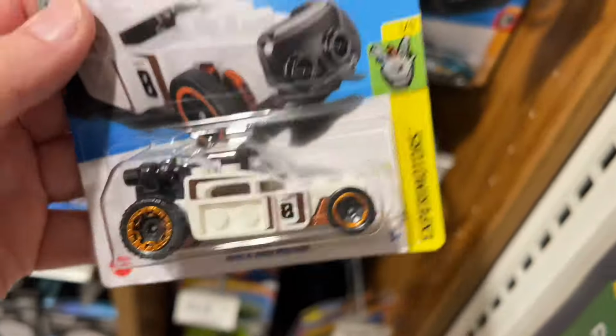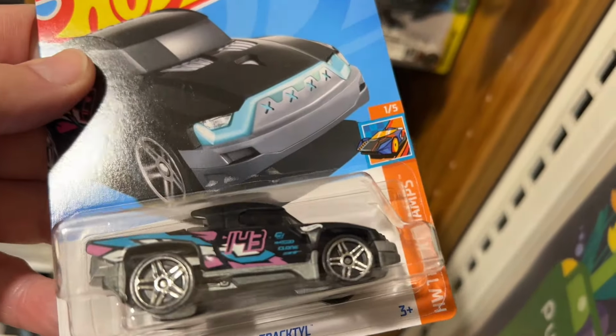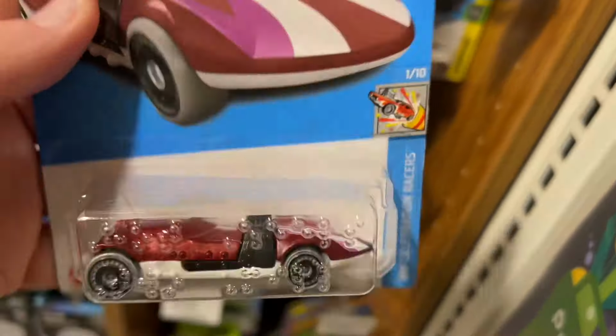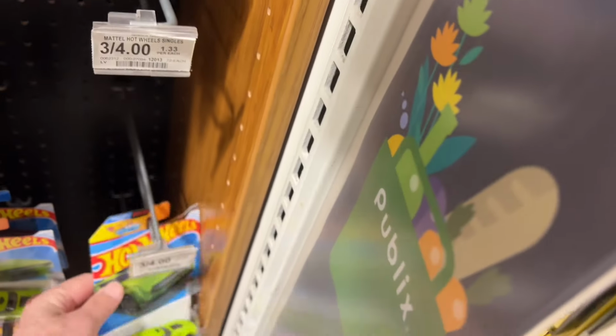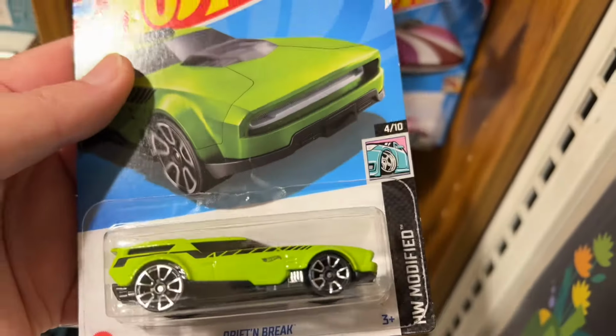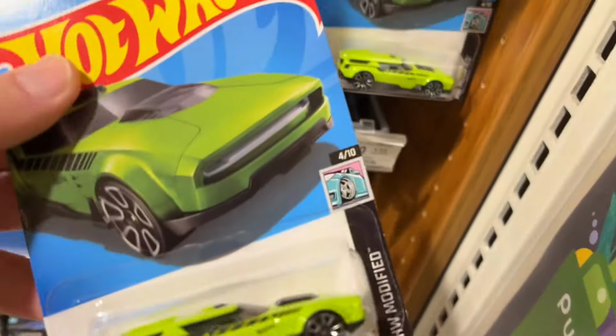Brick and motor. Pterodactyl again. The Braille Racer in the old color. There's a new one that's green as well. The Drift and Brake in green. This one was out in purple before, and now it's green. So that's the new color.